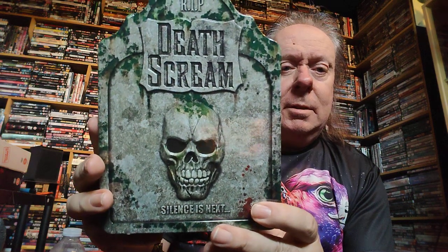Next up we have a steel tin done like a Rest in Peace cemetery. Can't think of the word. Never mind. This is called Death Screams. I think there's about 8 films in here. Oof, that's not tell a lie. 5. It's all written in red on grey. It doesn't really work very well. They're not very well known films, I know.